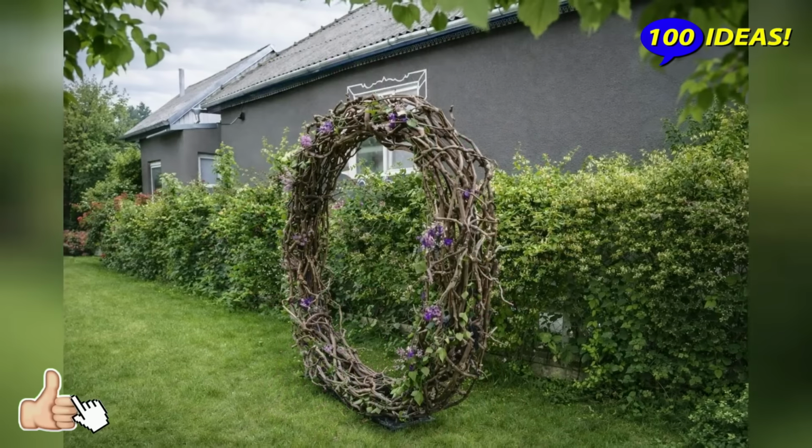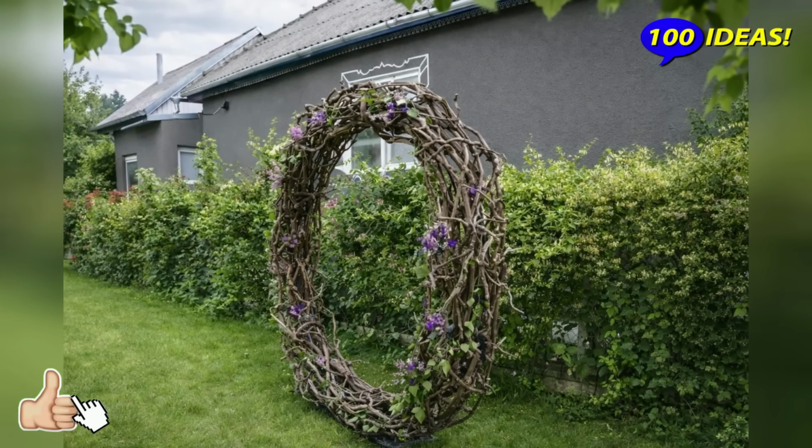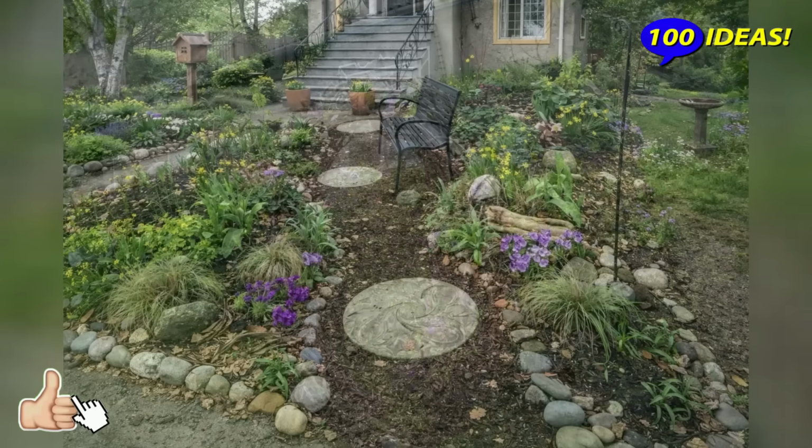The twisted branch ring looks like a fairy tale portal. Add a bench in front for the perfect spot for photos and quiet evening chats.